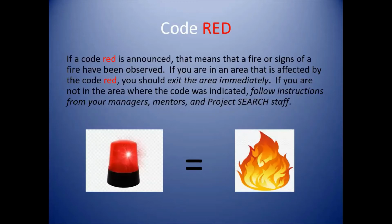Code red. If a code red is announced, that means that a fire or signs of a fire have been observed. If you are in an area that is affected by the code red, you should exit the area immediately. If you are not in the area where the code was indicated, follow instructions from your managers, mentors, and Project Search staff. Code red, again, is maybe not as common as blue, but you may hear it sometimes. It's very important to know what to do.